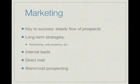So, we've got our setup here. Now we're going to talk about marketing. The key to success as an agent is a steady flow of prospects. See the people. That's your mantra. See the people, see the people, see the people. The more people you see, the more people you talk to about insurance, the more insurance you're going to sell. It's a numbers game, and it can be beaten.